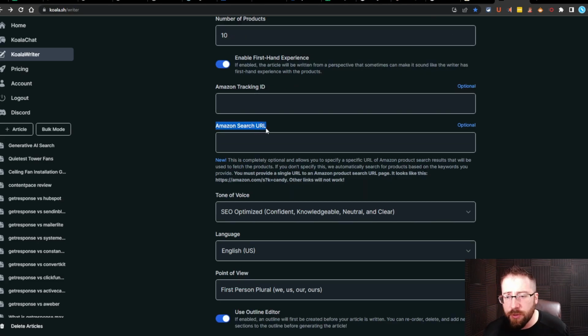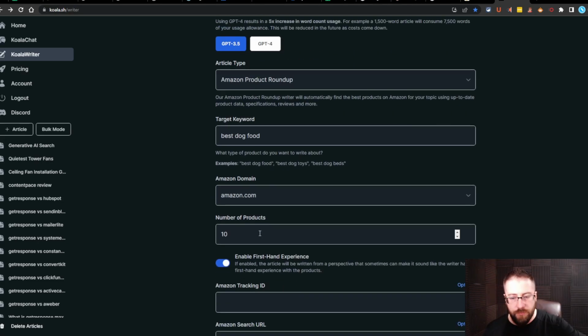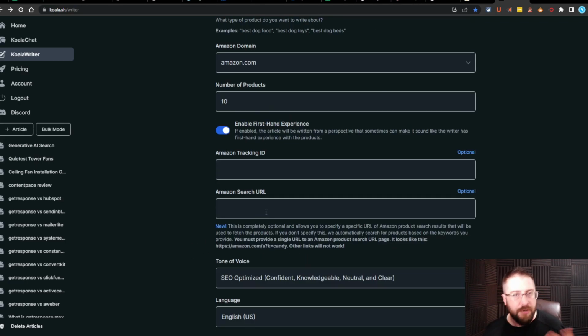Amazon search URL. I have not done this yet. I'll figure this out and I'll do another video in the future. But basically what this is, you could put in a custom Amazon link to where it pulls specific products, instead of putting in the keyword best dog food and then taking the top 10 in this scenario. Because that's how it currently does it.